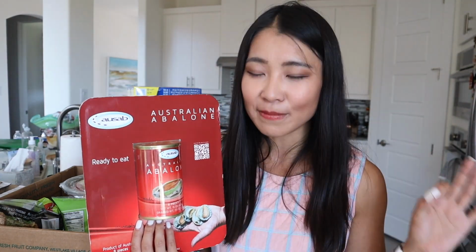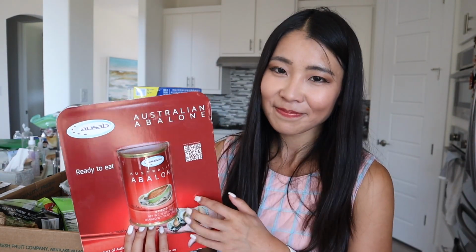I don't know how to make them yet. The ones we had by the airport in Oahu were so amazing, and that really makes me keep buying more and spending more money on these. So hopefully this will taste good. Considering how expensive it is, we'll probably make a dedicated video.